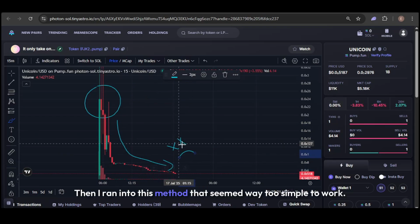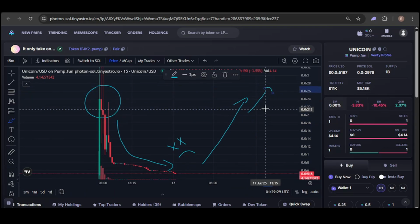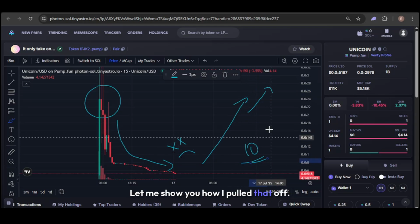Then I ran into this method that seemed way too simple to work. Still, I gave it a shot and stuck with it every day. No hype chasing, no viral tokens, just the same routine on repeat. And guess what? It started paying off big. I was pulling 10 times gains consistently. Let me show you how I pulled that off.